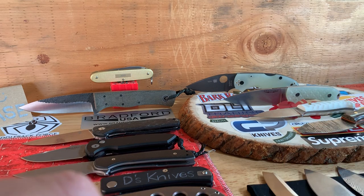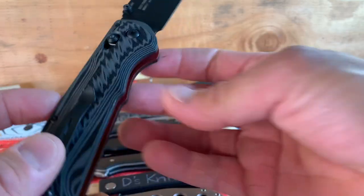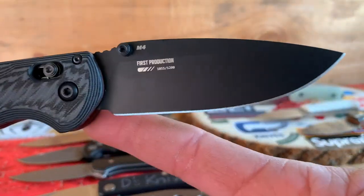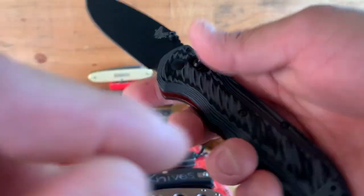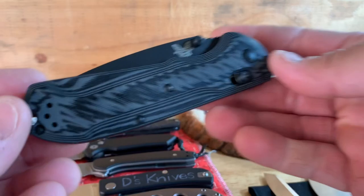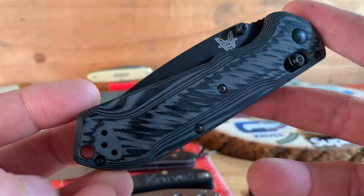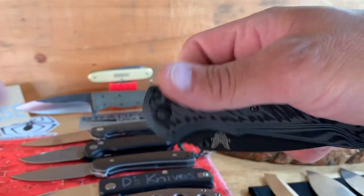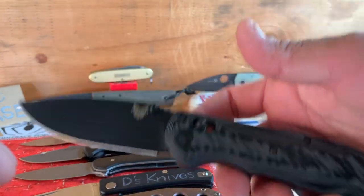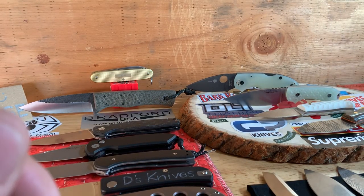What else? Same thing with the Freak. Really nice knife, but the action, I think, could have been a little better. Not sure why. Maybe because this model's been out already. Other than the G10 difference and the standouts, not much changed on it or was new about it. So again, not too much of a standout knife for me.